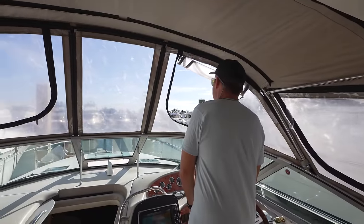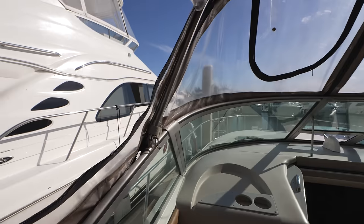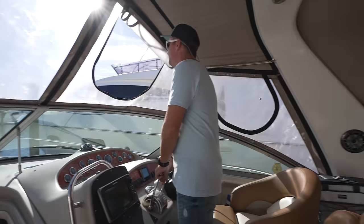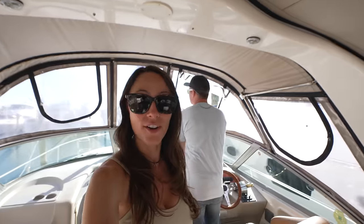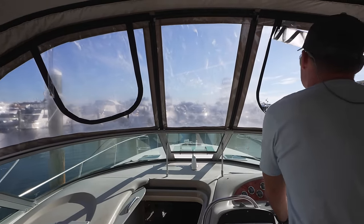Yeah. First time driving this boat. Hopefully I don't wreck it. Hopefully not. All right, let's see. Jamie's getting these lines out here. All right, Captain Bobby, don't screw this up. Oh. And we're off.